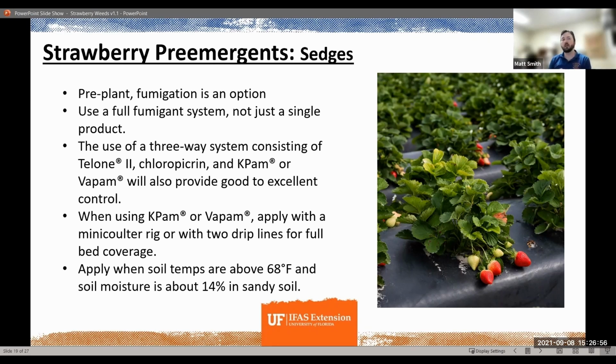excellent control. The key thing with the K-Pam and the Vapam is you want to apply that either with a mini cultivator rig, so really a small light tiller, or if you're going to do it using the drip irrigation, you want to have 2 drip lines going across the bed, and that'll give you nice full bed coverage. It's going to be the most effective way to do it.